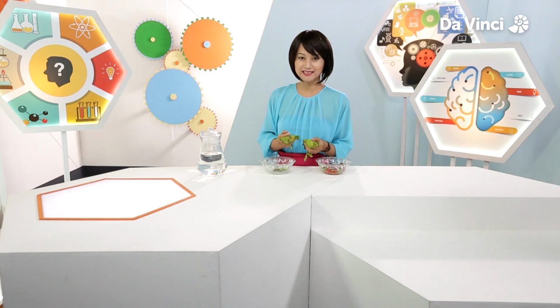You must be wondering what I'm doing holding this lettuce and what it's got to do with green science, or what we call sustainable science. Well, with climate change becoming a very real threat to our world, it is becoming more and more obvious that we need to think about our relationship with the environment. More plants and less pollution, more organic and less chemicals, more recycling and less wastage. Let's all do our bit and go green.